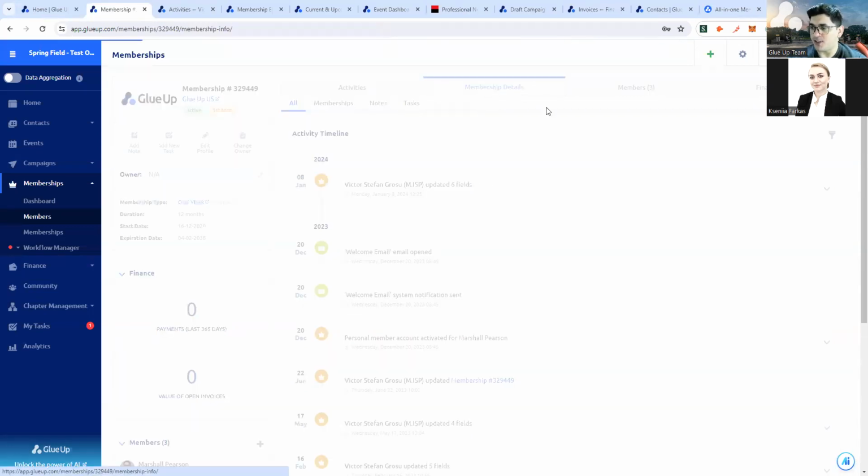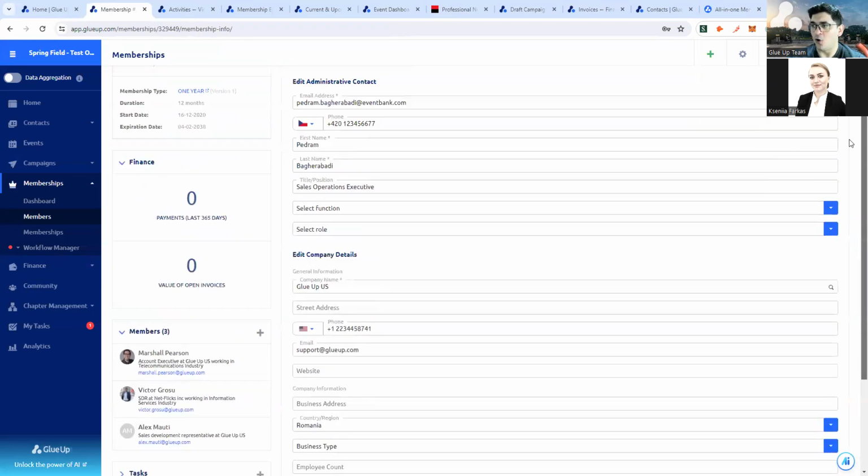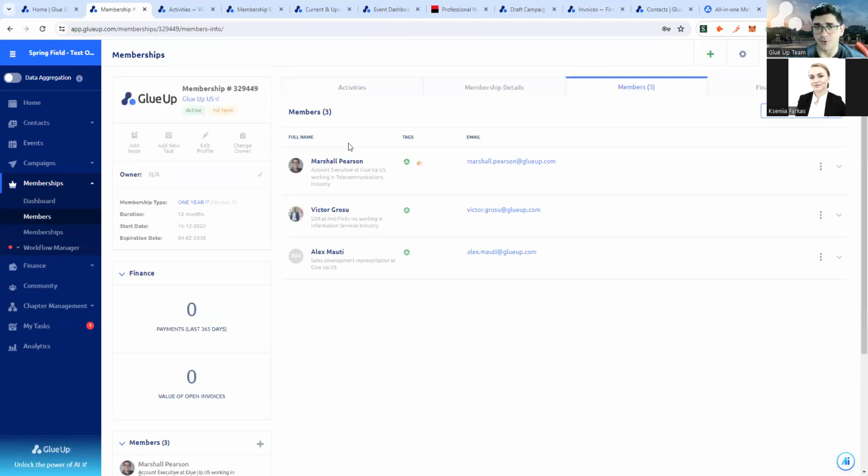I can check the membership details, which would be a replication of the application form, to make sure that they filled in all the information. And I can also see the people associated with this corporate membership. So Marshall, Victor, and Alex are individuals that can access member benefits on behalf of their corporate membership with GlueUp. I can additionally add a person or a member here from adding a member.